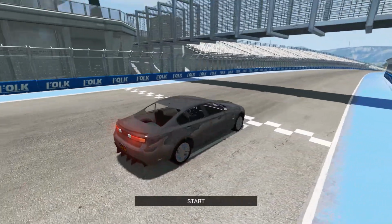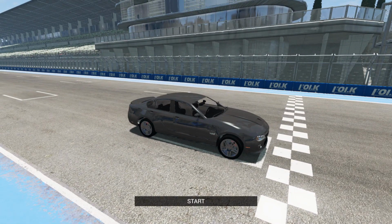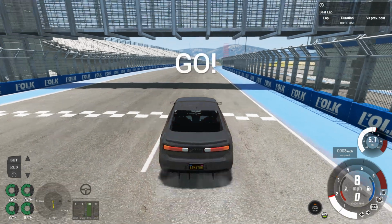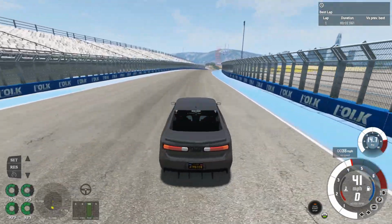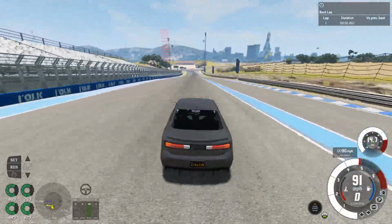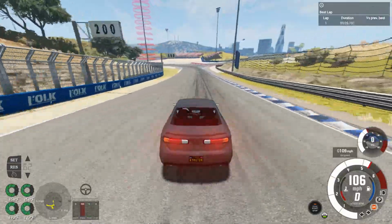So here we are at the starting position of the racetrack, and hopefully this vehicle will come out in one piece. So let's get things started here in 3, 2, 1, start. That launch was kind of worthless like the others I've been doing in the past. Already passed 62 miles an hour. Let's see the first braking point here.